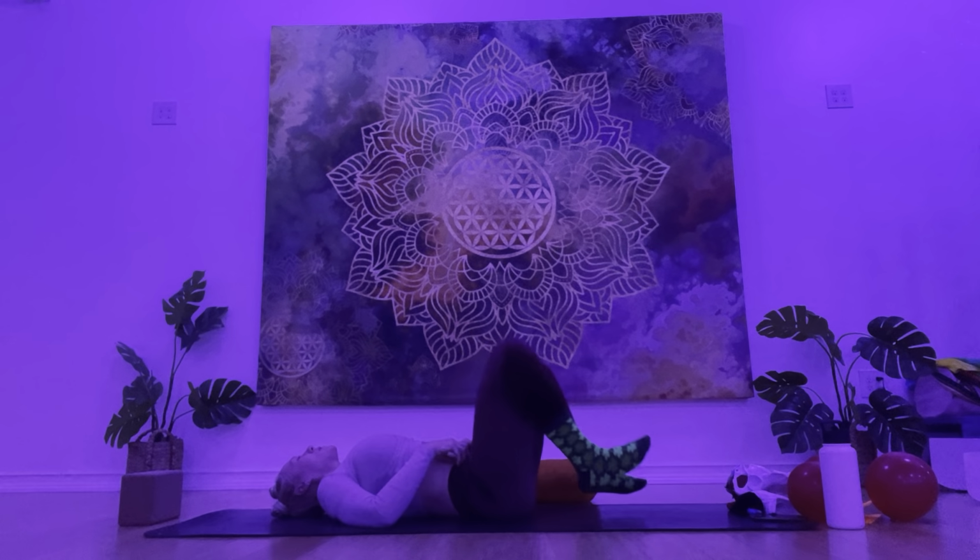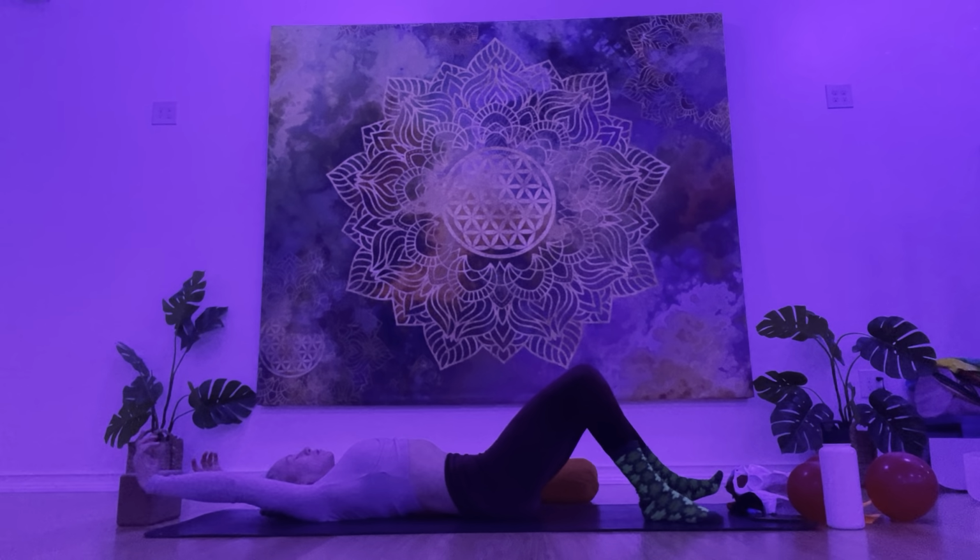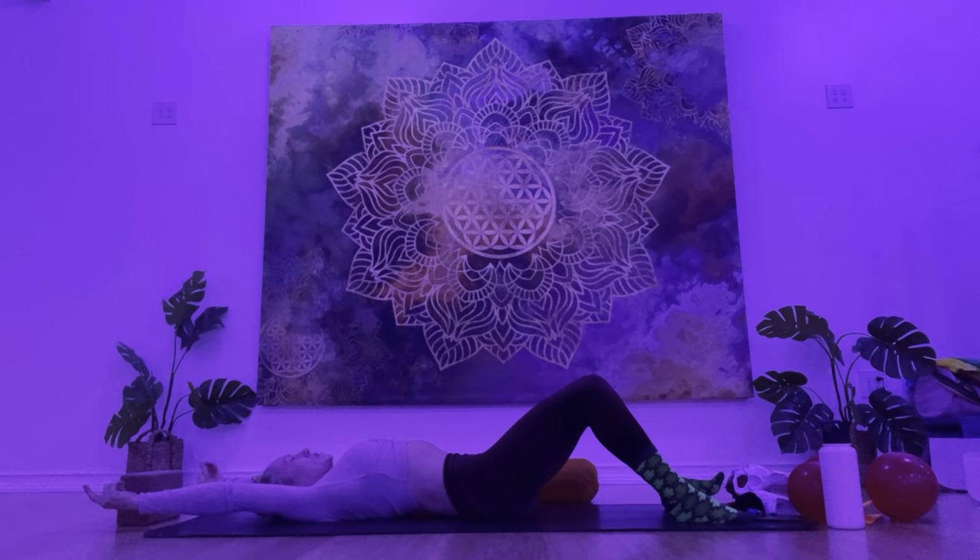And let your legs extend along the floor. Reach the arms above the head. Full body stretch here. Breathe down the length of the spine. Exhale, surrender to the earth.